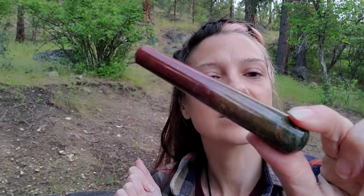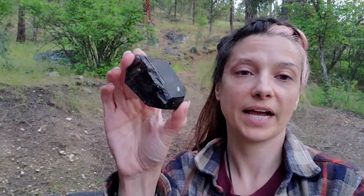Okay, next. I brought my bloodstone wand. And I absolutely love that it is rasta colored. Bloodstone is one of my favorite healing crystals. And I just had to have it. I've had more spiritual experiences with bloodstone than any other crystal besides moldavite. Love it. I brought this piece of black tourmaline.